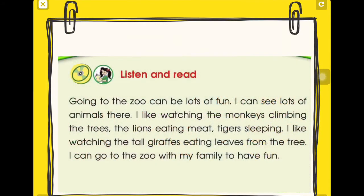Going to the zoo can be lots of fun. I can see lots of animals there. I like watching the monkeys climbing the trees, the lions eating meat, tigers sleeping. I like watching the tall giraffes eating leaves from the tree. I can go to the zoo with my family to have fun.